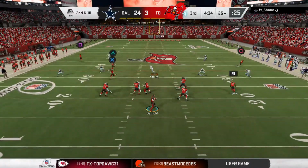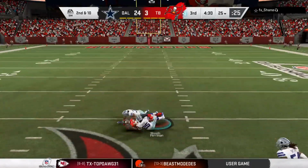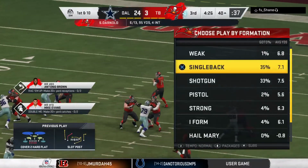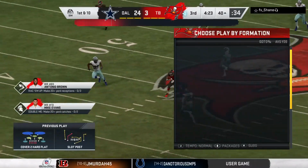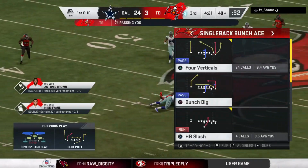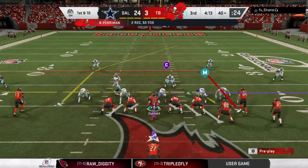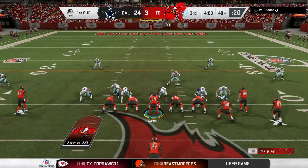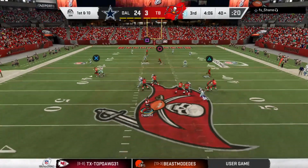Here's Darnold, looking for Perriman there. He's got him. And they've got it well across midfield down to the 40 before it's all said and done. It's a gain of 35. Obviously, they're not where they want to be right now on the scoreboard. Big plays like that, though, will trend them in the right direction. Yeah, a few more like that, they'll be right back in the game. And if they can continue to do that, maybe they'll inspire their defense as well and get a few stops.